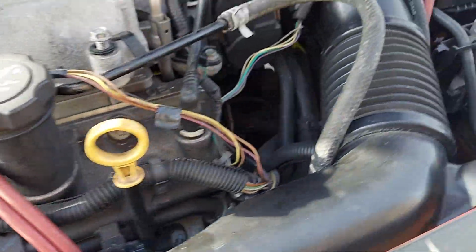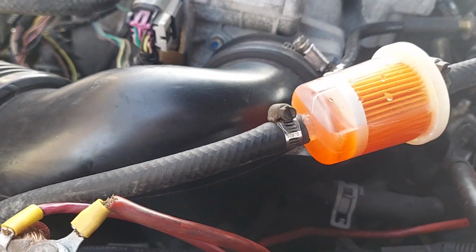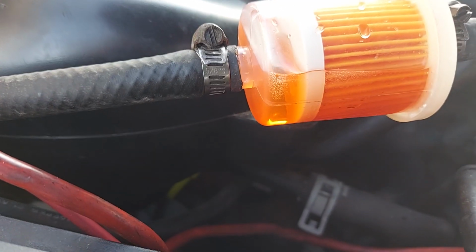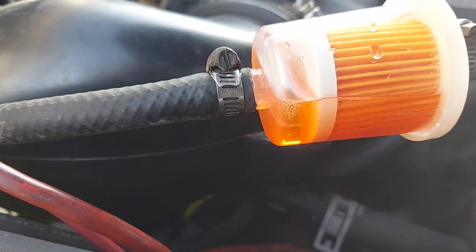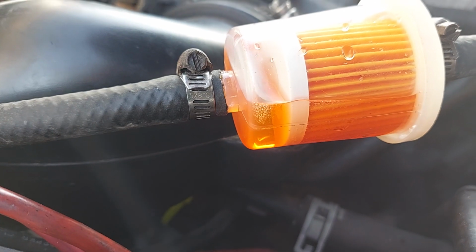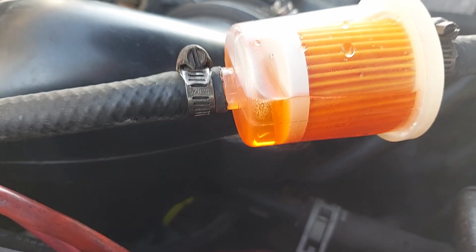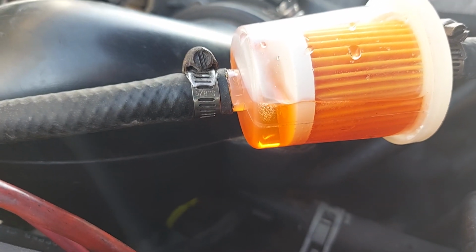Now, it was bubbling. There we go. That shows you she's getting air out of the system. That's another way of checking it. It's going to have a versatile use. I like that. Cool beans. Groovy, dude. So far, so good. And no squeal.